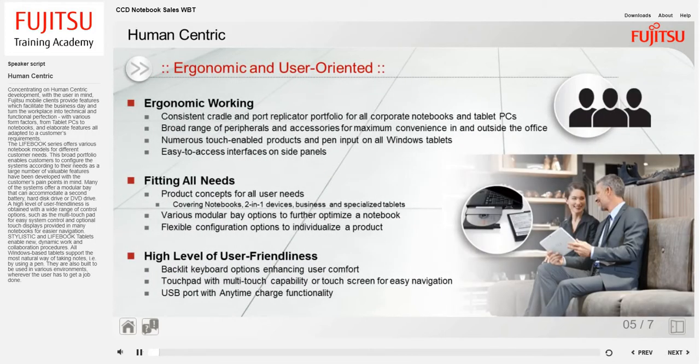Concentrating on human-centric development with the user in mind, Fujitsu mobile clients provide features which facilitate the business day and turn the workplace into technical and functional perfection. With various form factors, from tablet PCs to notebooks, and elaborate features all adapted to a customer's requirements. The Lifebook series offers various notebook models for different customer needs. This broad portfolio enables customers to configure the systems according to their needs, as a large number of valuable features have been developed with the customer's pain points in mind.